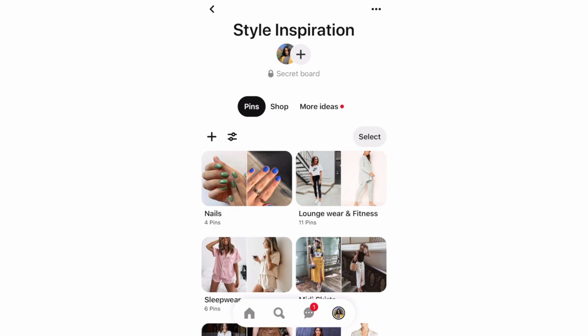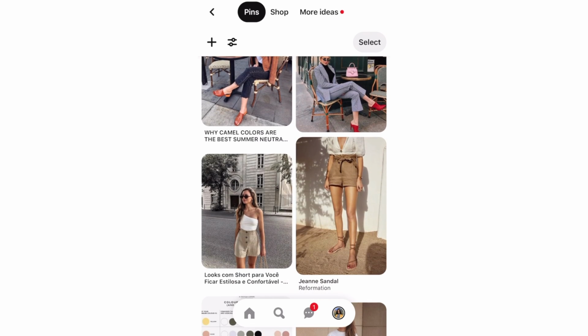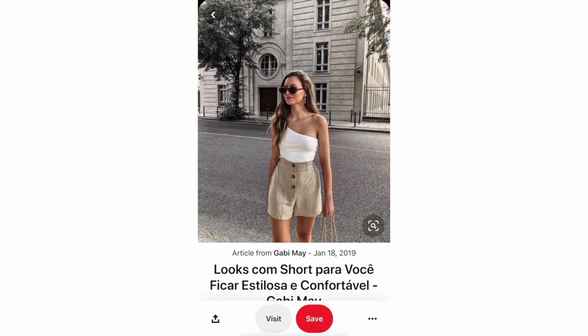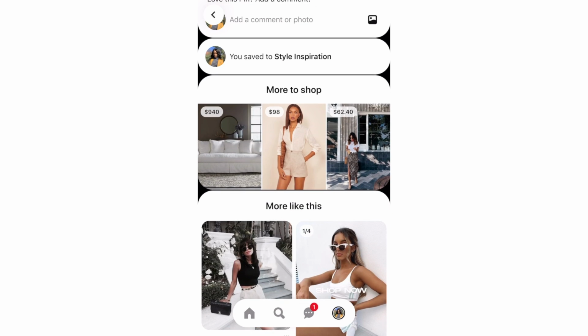Welcome to my style vision board here on Pinterest. To find new places to shop, you can start by searching an item from your shopping list or choosing an item from your inspiration vision board. Okay, so I'm going to use this photo as an example. Once you've chosen the photo that you want to shop from, you're going to scroll down until you see this area here that says more to shop. It may also say shop more like this, but here on my phone it says more to shop.